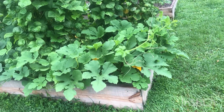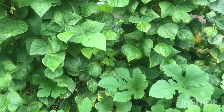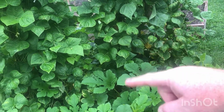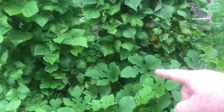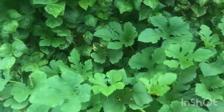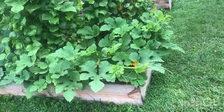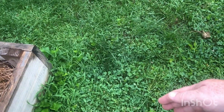Our spaghetti squash is exploding. Oh my gosh. So the plant is actually through here on the other side of the bed, and it has put on vine that come out under over here and vine that come out over here. It is on top of itself, and we have had to actually wrap it around inside because it has grown so much that if we were to let it grow over, it would probably be out to here.